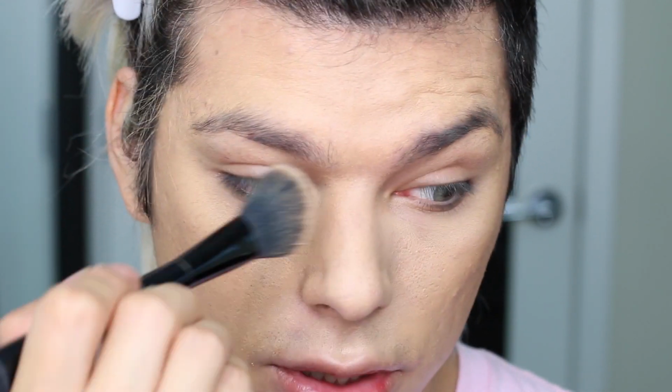That's the thing about studio lights, never get ready with a ring light because as soon as you turn off that ring light, girl, your foundation will be a totally different color. Your bronzer will be 3 shades too dark, and that's what I'm kind of scared is happening right now. I just like to lightly contour my nose.